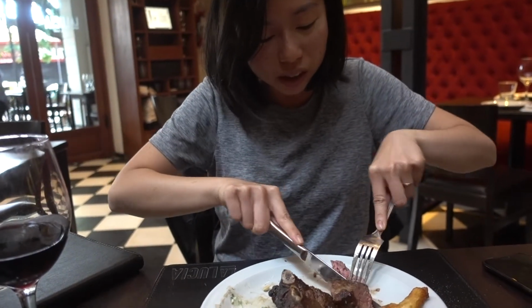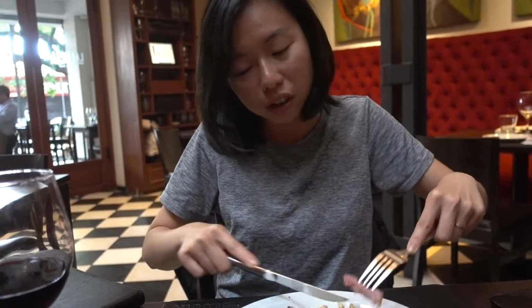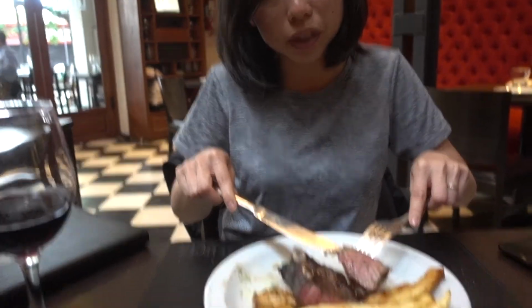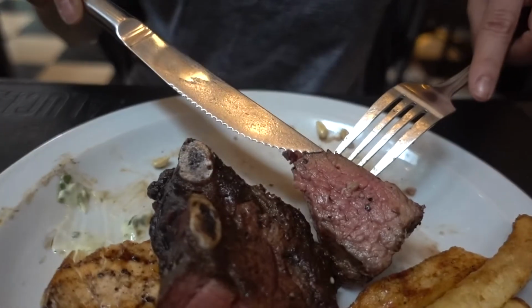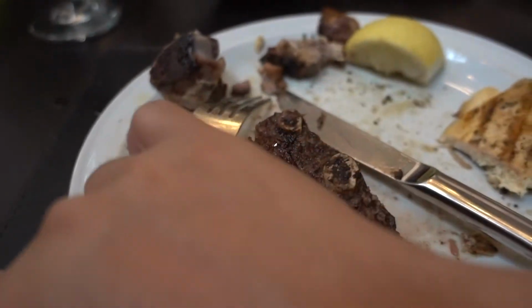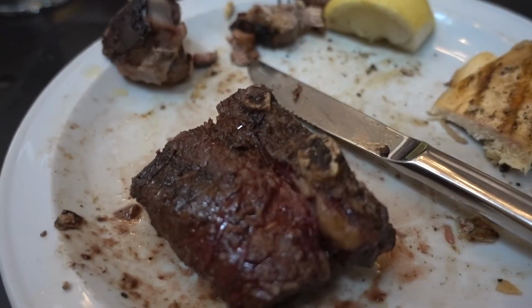A tough time with the vacío. It's a bit tough, even though we asked for medium rare. It came out like... This is very juicy though. Yeah, but look at this. It's quite tough. It's well done. Next, we have the ribs. Short ribs.